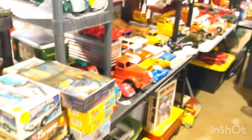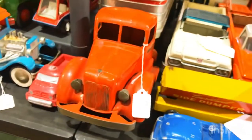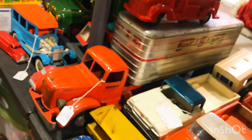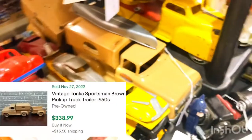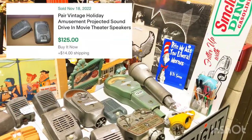Hot Wheels cars, there's lots of those here. Got our big trucks down there on the floor. And got some more up here with $345 for this little semi here. This one's pretty nice over here. It's got a canoe on top, it's got a trailer in back. It's $295 for that one. That's pretty cool. Got a little crane. $250 for that old crane. A lot of fun stuff.